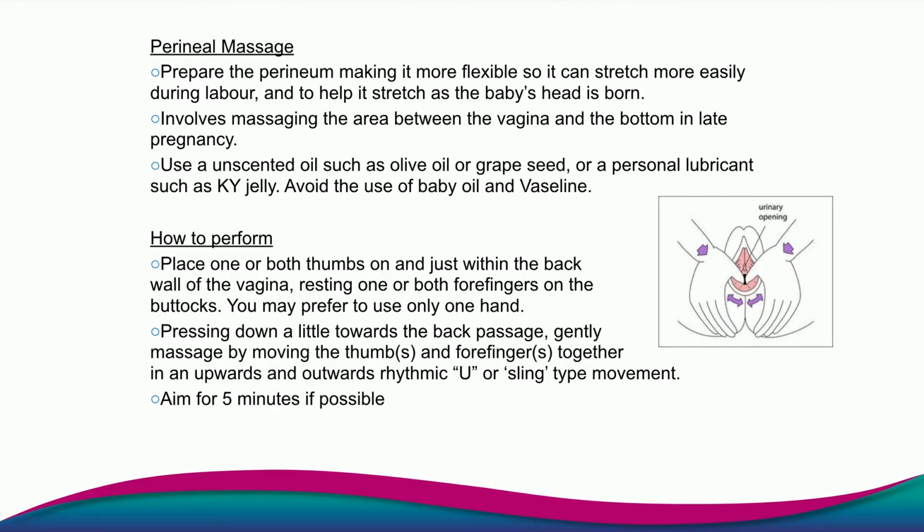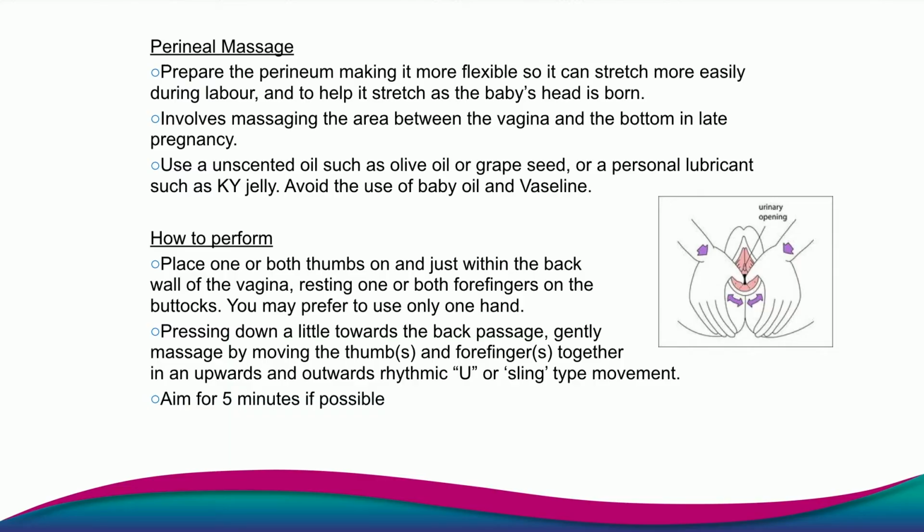Another method which you may have heard of is something called perineal massage, and this is basically where you prepare the perineum, making it more flexible to allow it to stretch and to deliver your baby easier during labour and delivery. This does involve massaging the area between your vagina and your bottom in the late stages of pregnancy, and this can be done with an unscented oil such as olive oil or a personal lubricant like KY jelly. We do advise that you avoid the use of any baby oil or Vaseline. This can obviously be performed by yourself, or if you wish, it can be performed by your partner.